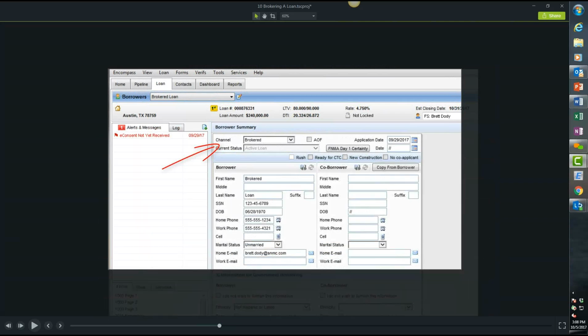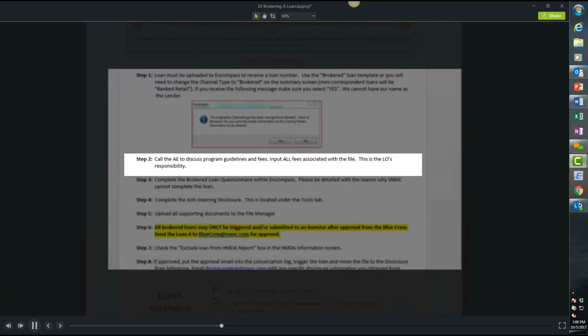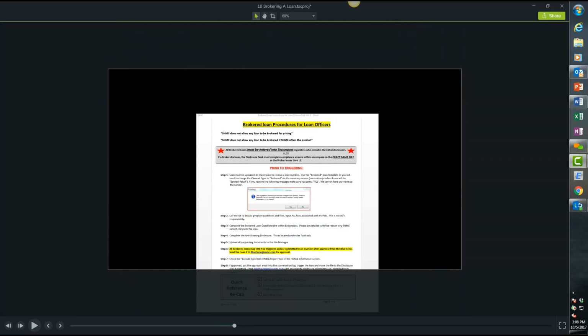The next step, there's a screenshot right there for you. The next step is for the loan officer to call the account executive and discuss guidelines and fees. So while you're on the phone with the AE talking about qualification questions, if your loan qualifies to use their services, make sure you're asking them about fees. We want our loan officers to be responsible for inputting the fees. We have safety nets in place at the disclosure desk, but it's not a catch-all. So if everyone does their part, we can hopefully catch all the fees that need to be disclosed.